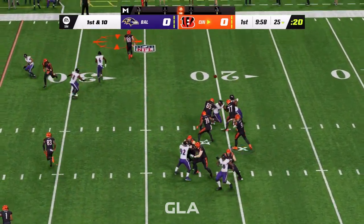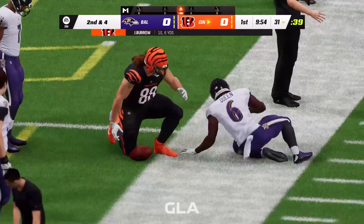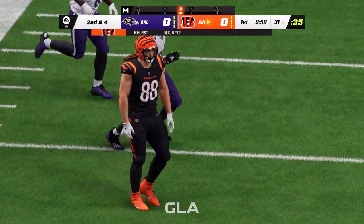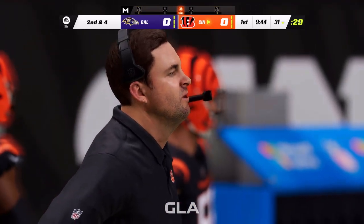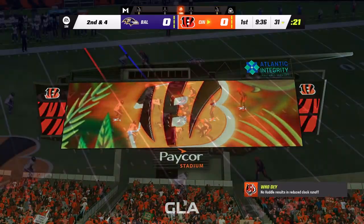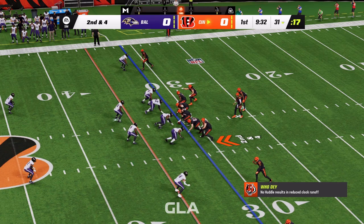Right to the air is Burrow. That's the tight end Hurst with it. The game's first play produces 6 yards, brings up second down. Nice rhythm throw there on first down. He located his tight end, made it a nice easy pitch and catch. Hoping he can break a tackle or two. Wasn't able to do that there, but still good yardage. They'll come up now 2nd and 4 from the 31.